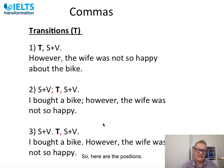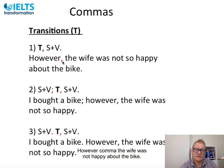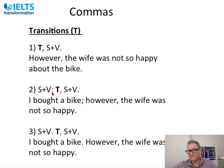So here are the positions. We've got transition, comma: "However, the wife was not happy about the bike." We can have sentence, semicolon.